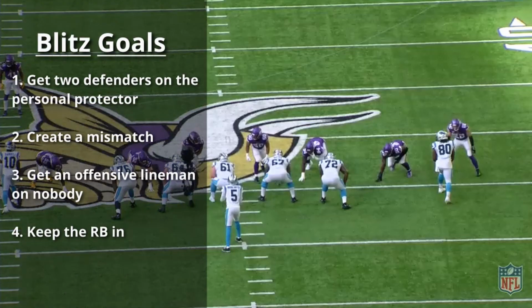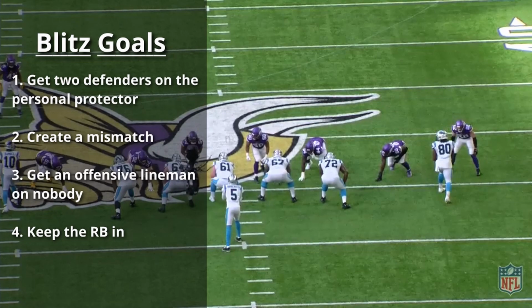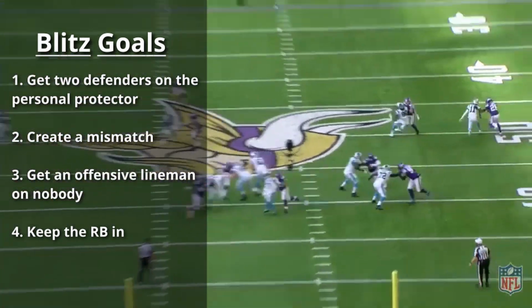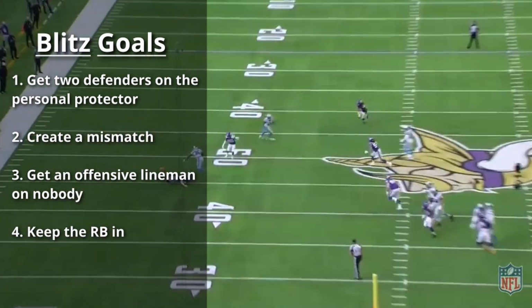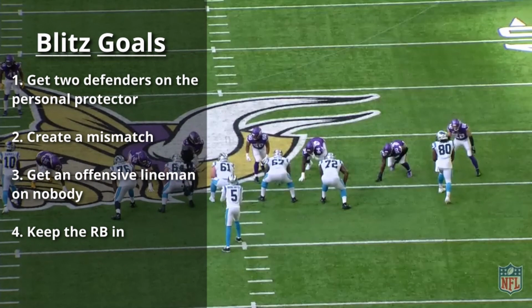The goal of a defensive coordinator on blitz looks is to do one of four things. Number one, get two defenders on the personal protector. Number two, create a mismatch. Number three, get an offensive lineman that's blocking nobody. Or number four, keep the running back in.